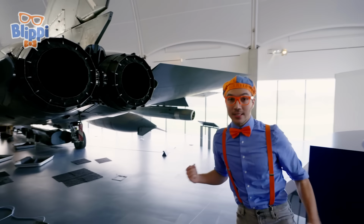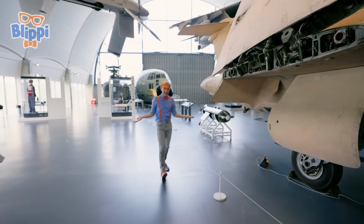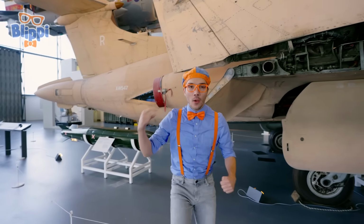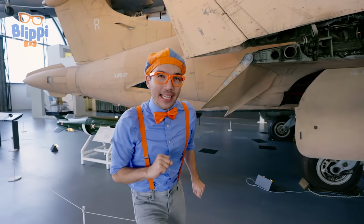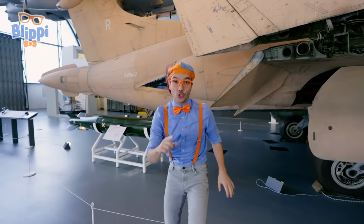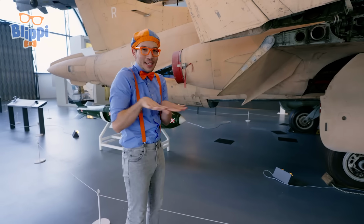Wow. Ooh, let's go see if we can find some more. I think this is another jet. Yeah, this jet right here is called a Buccaneer. Do you know why it's called that? I wonder why. Well, I bet it's called that because these planes take off from aircraft carriers. Do you know what an aircraft carrier is? Yeah, they're really big boats that store lots of planes.